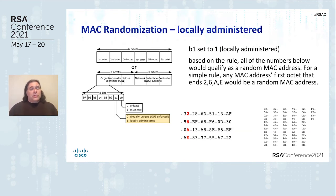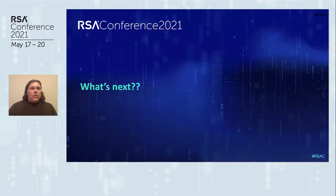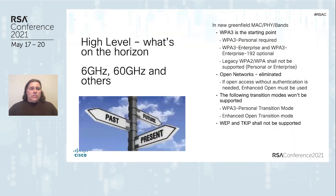So basically making sure things don't break and you're still being able to be protected and your privacy is being able to be adhered to. So with that, what's next? And this is what I get asked all the time. What's next? So what's on the horizon?